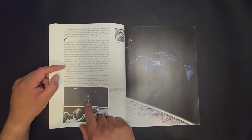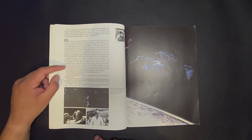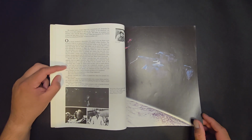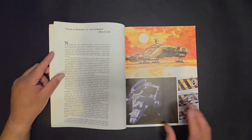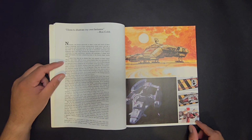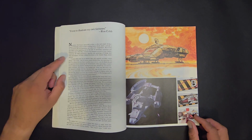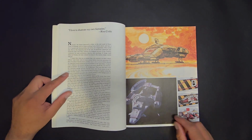That's Dan in the dark. Ridley and one of the producers from the Brandywine company, Gordon Carroll, yeah. So, this is cool. I thought it was Chris Foss, but no, it's Ron Cobb. So his pedigree is from Star Wars, obviously. So this man knows how to make spaceships.